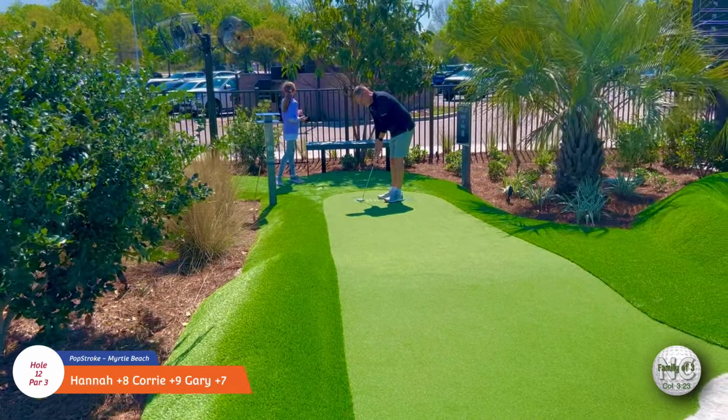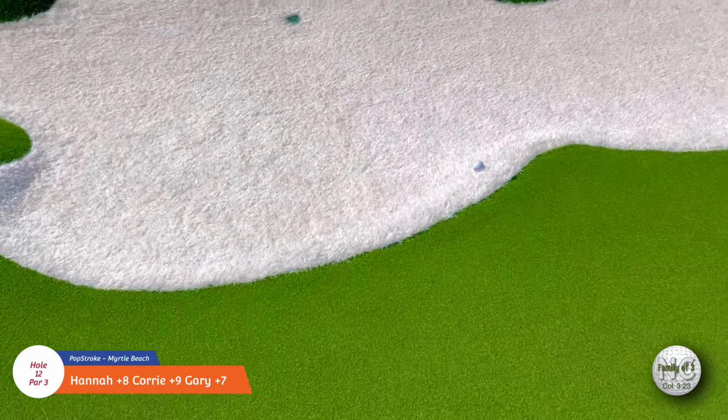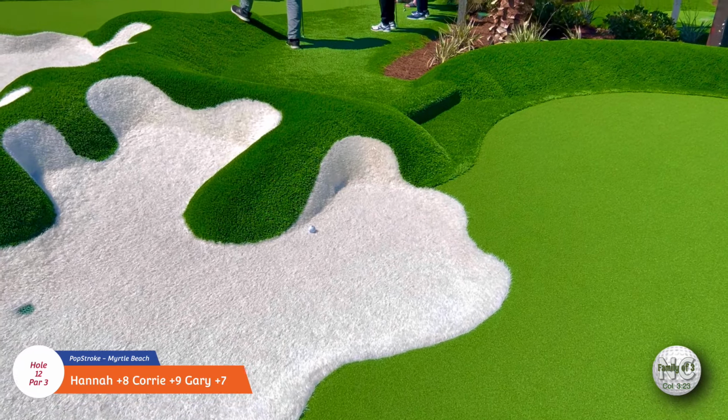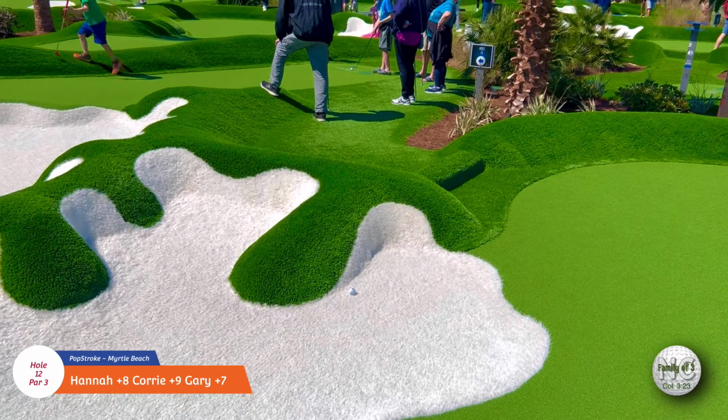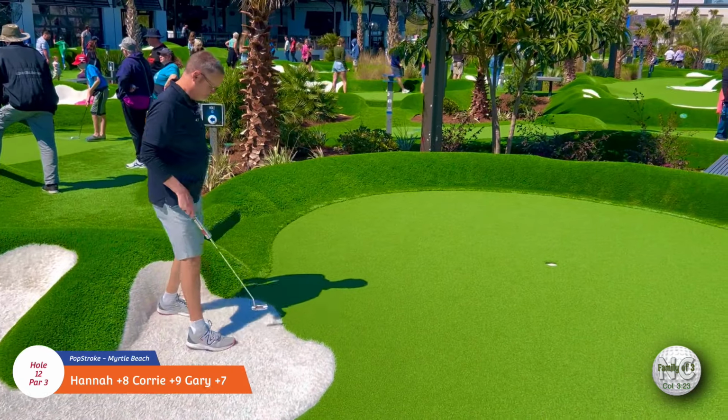Let's see what Gary can do on 12 here. Oh. Did not want to go in there. Although I put it out of there before and hit it in the hole, so maybe that's not so bad. There's still hope. You can do it.